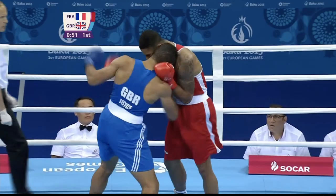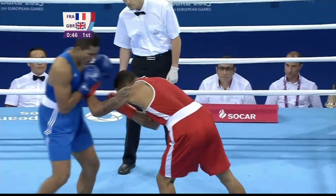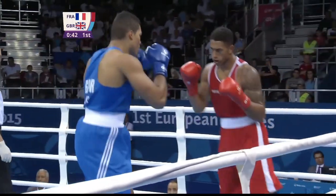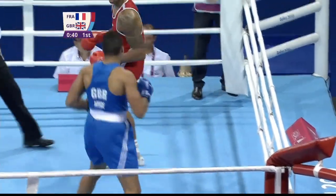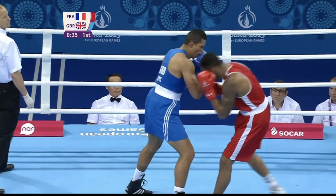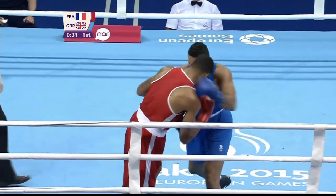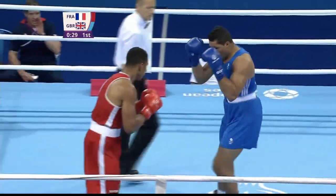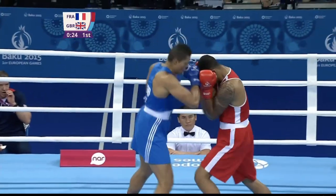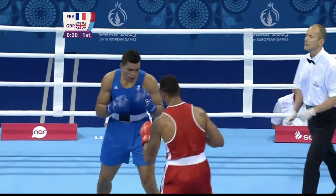Concentration etched onto the face of Yoka. Joe Joyce working away to his body at close range. Good left jab from the man in red. Really is an effective shot, and then using his feet to find an avenue of escape as Joyce was closing in once again. Yoka using his left hand very well indeed, but again, Joyce finds himself in punching range, looking to let go with his own clubbing punches at that type of distance. Yoka with another jolting left while he was up on his toes.